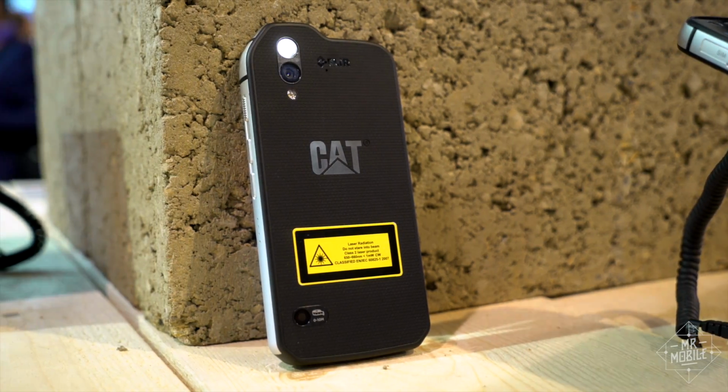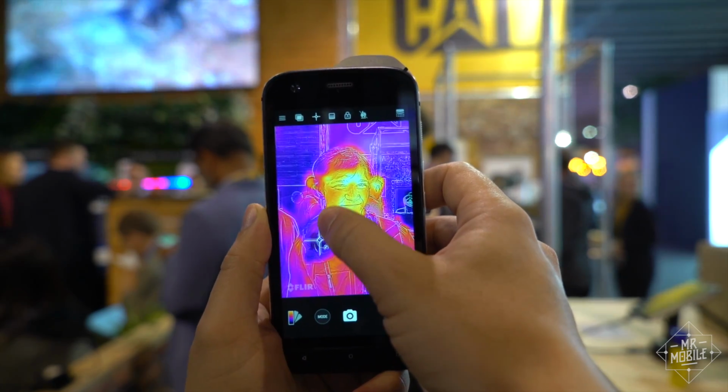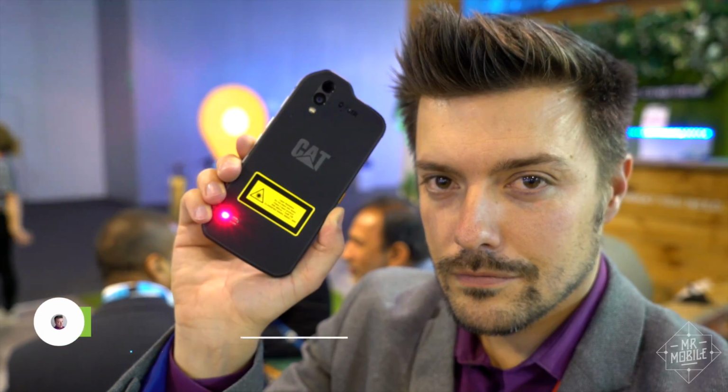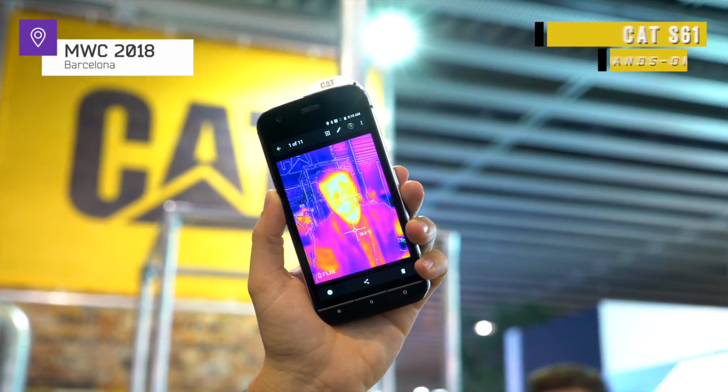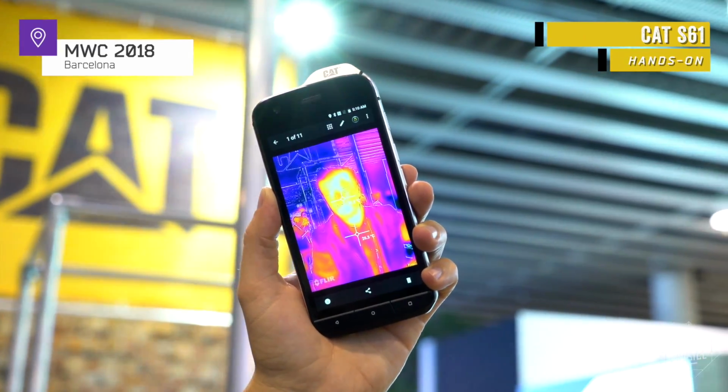What do you do when your top smartphone already has epic durability, an air quality sensor, and a thermal camera? Well, you add a frickin' laser beam. I'm Mr. Mobile, and this is a quick look at the CAT S61, brought to you by Audible.